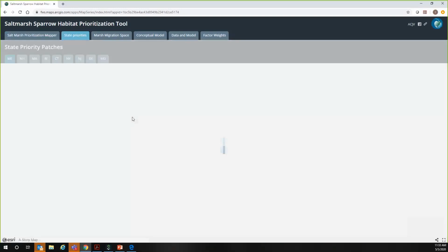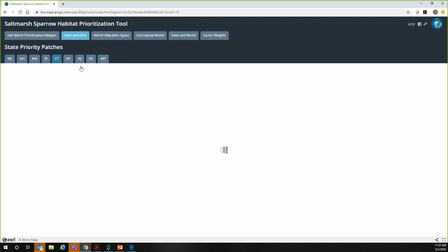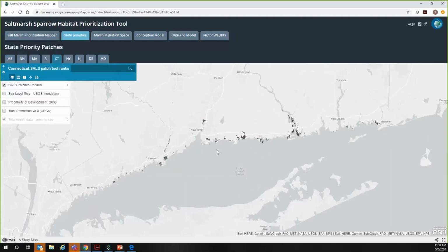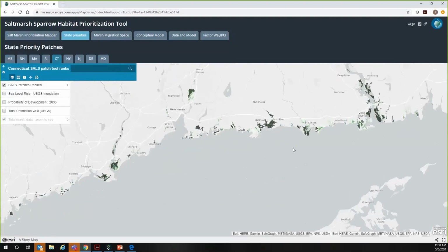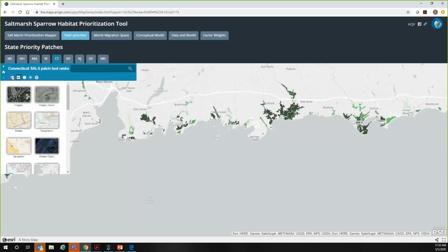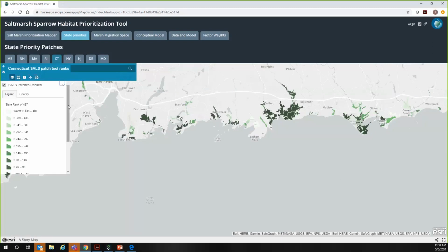So I'm going to go back to state priorities here, and we'll contrast. We'll take a look at a different state in a different part of the range where the marshes are smaller, more isolated, like coastal Connecticut. So here, I'll bring the legend back up. Oh, I'm not seeing the legend. Oh, I have to click on this, I think. There you go. If you click on each one, it shows you the legend for that variable.